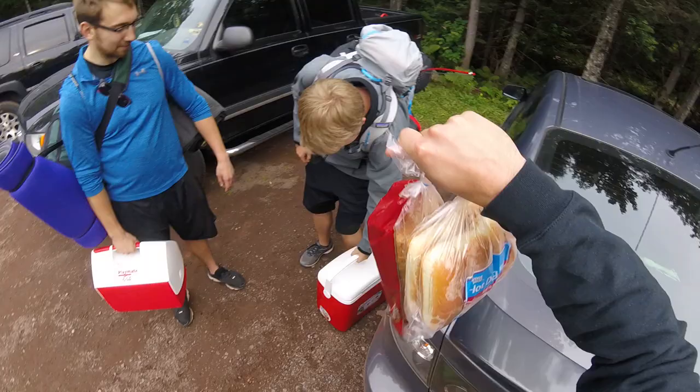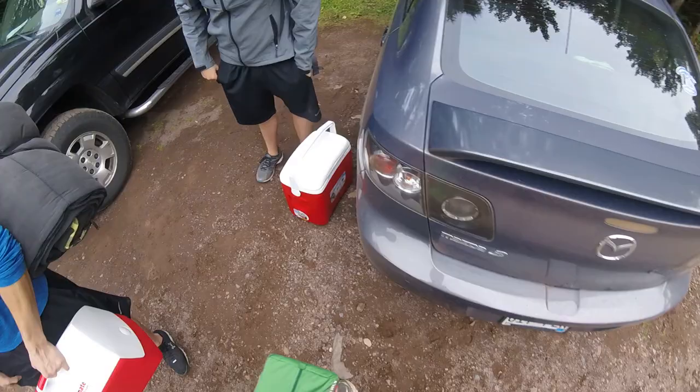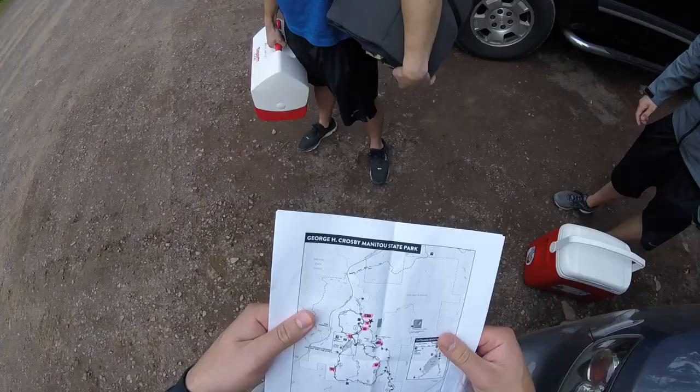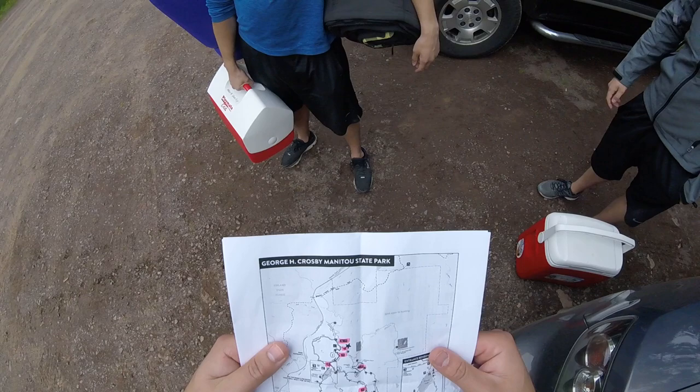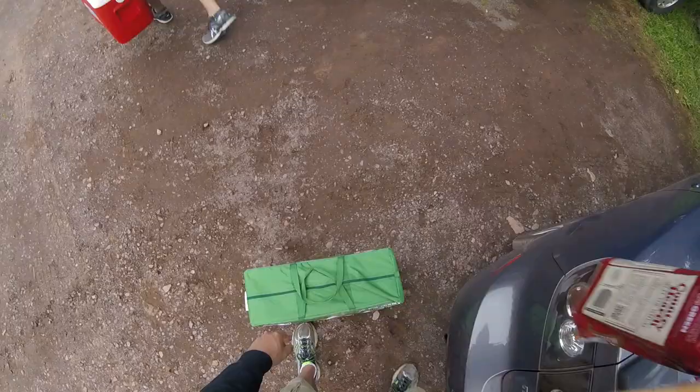Where's the map? I put it in my bag, I think. Okay, here, I'll get it. From parking, middle trail, and then once it branches, you take a right. We take a right on Humpback Trail. Middle Trail to Humpback Trail.